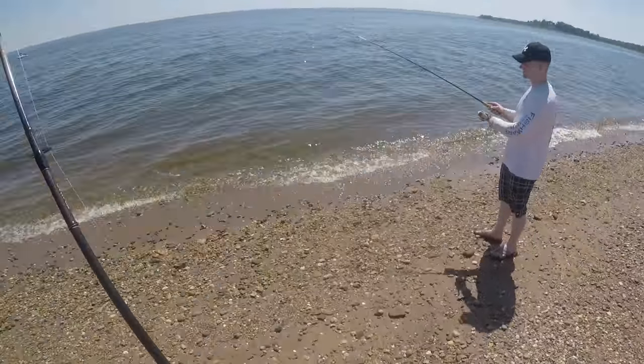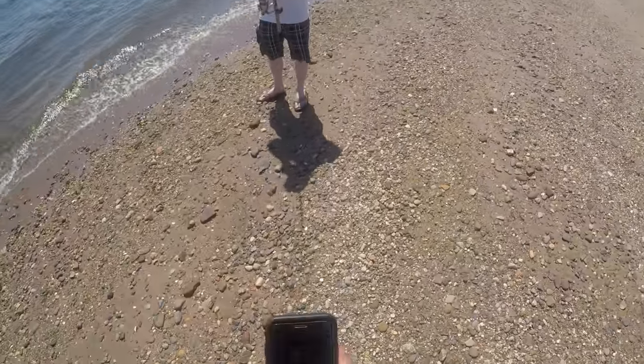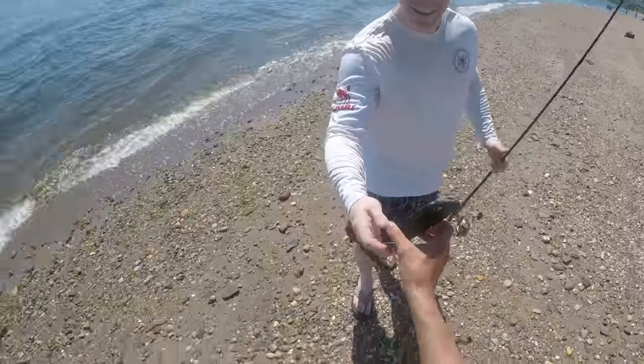After being in the hot sun for 8 hours, I was in a slight malaise. I couldn't believe I caught my PB after landing 73 short fluke. This goes to show that fluke fishing is highly unpredictable, especially from shore.